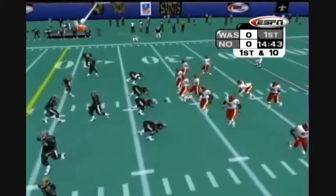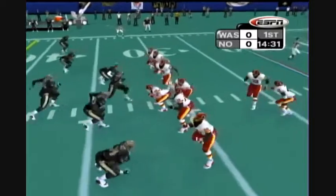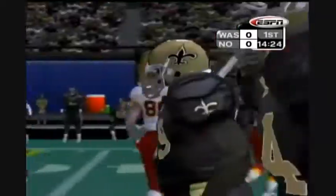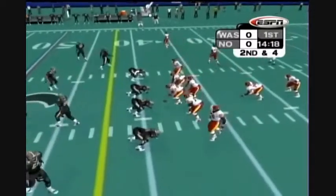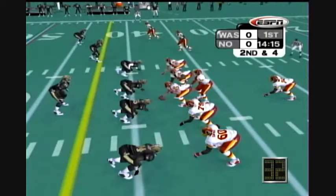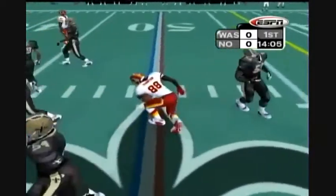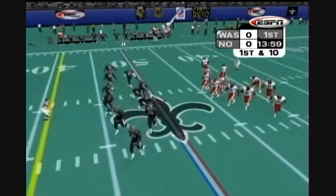First and 10. 16. They'll keep it on the ground. Brought down by Hand. Second and 4. I formation, receiver in the slot. Set. George. Quick drop. Stopped by Mitchell. First down and 10 to go.